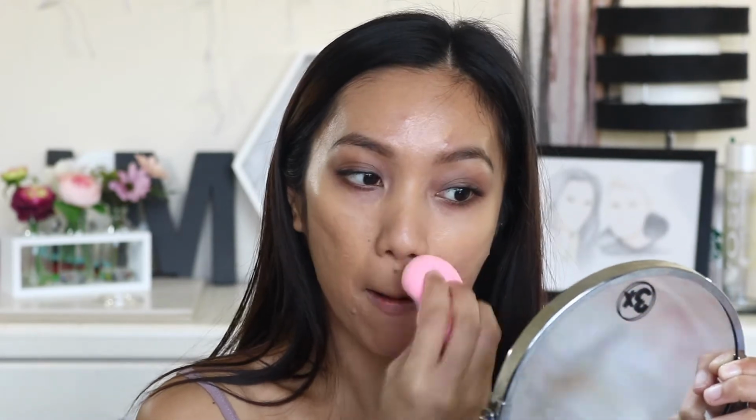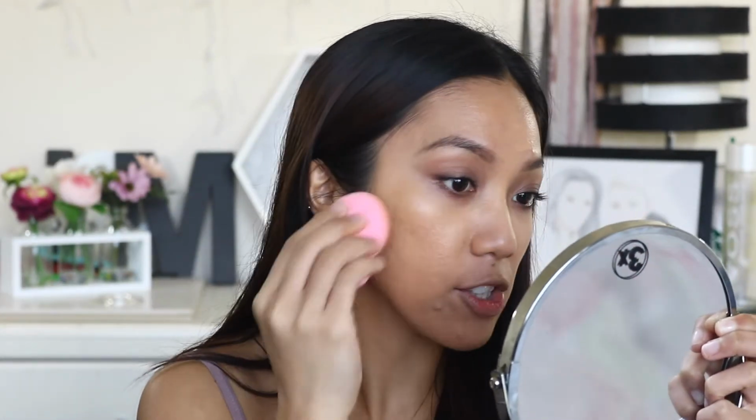So on this side of my face, I'm going to use a damp sponge. Using a sponge, it definitely sheared out the coverage, and personally, I kind of like the finish it gives using the sponge because it makes it more skin-like and not heavy. Like, I like the coverage it gives using a brush, but you could definitely tell that I'm wearing a foundation. So I'm just gonna even both out.